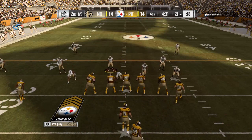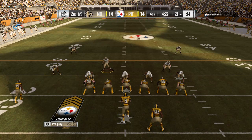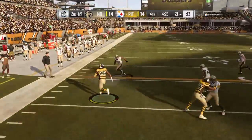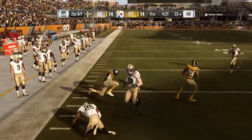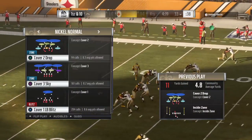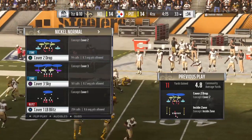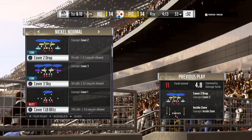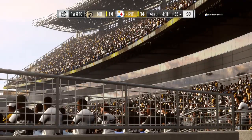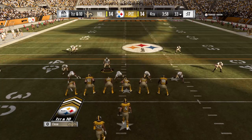2nd and 9 now from the 21. Again, it's Bell. And he's got it past the 30 before he's hit and dropped. A Steeler 1st down on the pickup of 11 yards. Another carry for their leader and a good one. It's crunch time. They'll need him to continue to be productive in both the run and passing game in order for them to try and snatch a victory. So they'll come up 1st and 10 now from the 33.